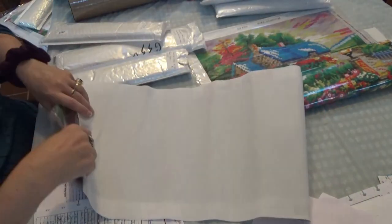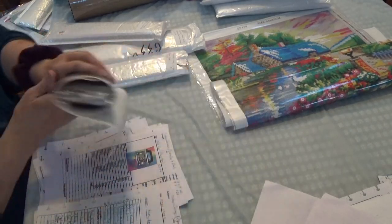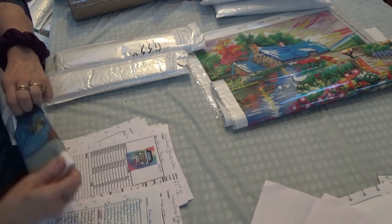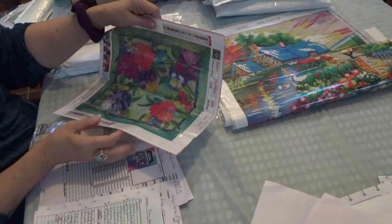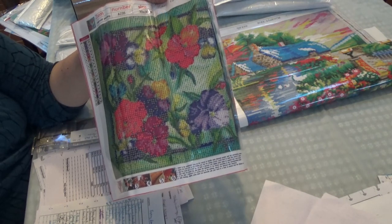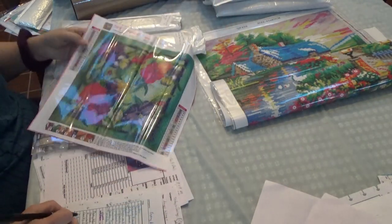I like to knit, and it's fun to see that they have some knitting in some of the paintings. There we go. Flower plants. This one is a square, 30 by 30. Round drills. I just love the colors in this. Love it.